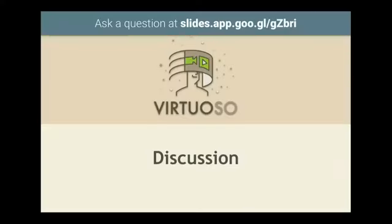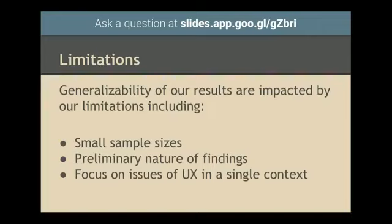So what does this mean? Well, first of all, we had a very small sample, and this is a very common limitation for any research that involves people with autism, particularly adults. This is a low incidence disability, and so this group is typically going to see limitations in the research for that reason. The findings that we had here were quite preliminary, and what I told you today is also preliminary. That's why we've done a second iteration of our formative evaluation. And also, we were only looking at user experience within a single context, and we'd like to see what that would look like when we generalize it out.